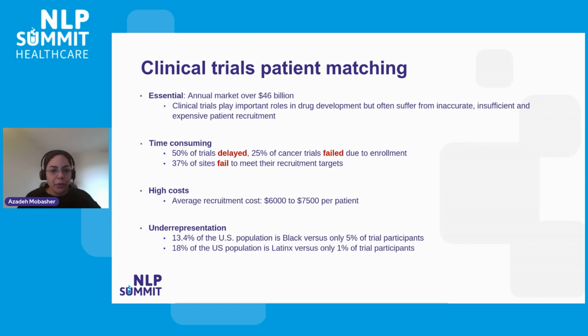Clinical trials with an annual market of over $46 billion play an important role in drug development, but they often suffer from expensive and insufficient patient recruitment. Many trials struggle to enroll the required number of patients. Around 50% of trials are delayed due to patient recruitment issues, and around 25% of cancer trials fail to enroll sufficient patients. The recruitment cost is also high, estimated around $6,000 to $7,500 per patient, while there is no guarantee that a patient stays with a trial through the whole procedure.